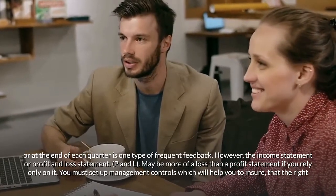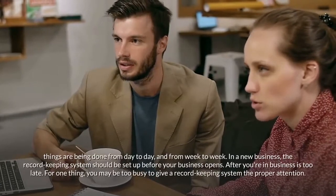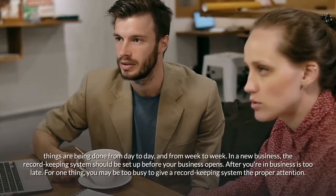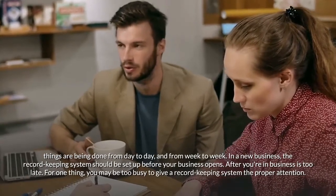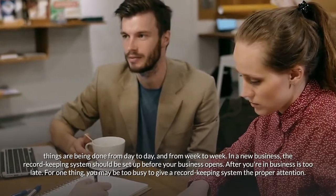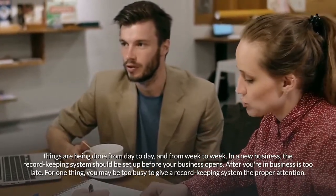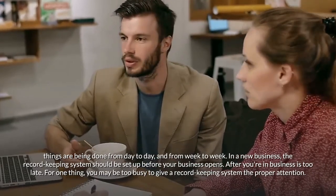You must set up management controls which will help you to ensure that the right things are being done from day to day, and from week to week. In a new business, the record-keeping system should be set up before your business opens. After you're in business is too late. For one thing, you may be too busy to give a record-keeping system the proper attention.